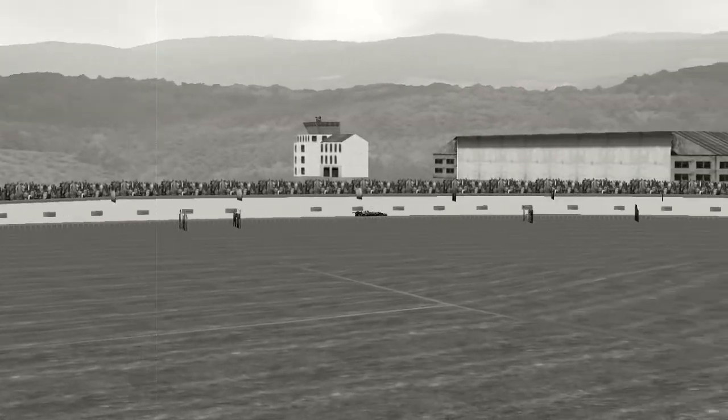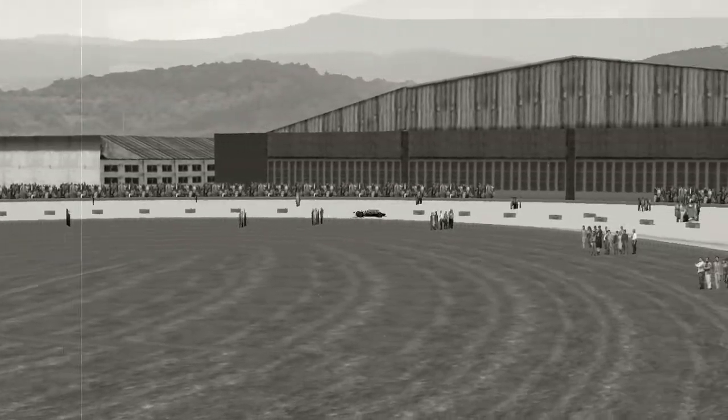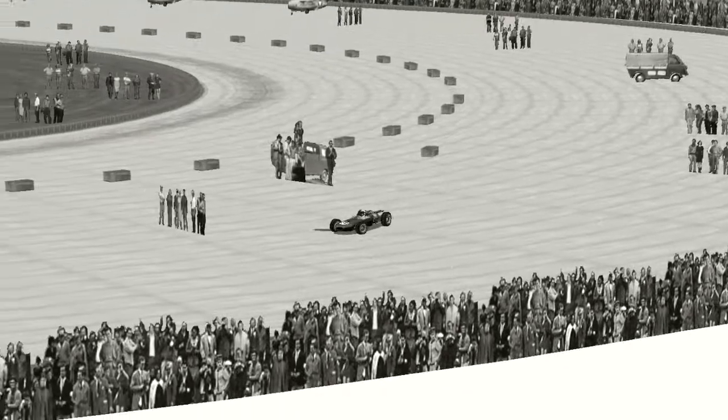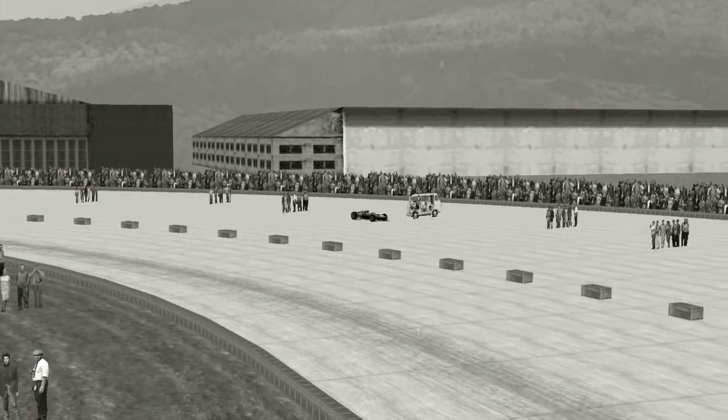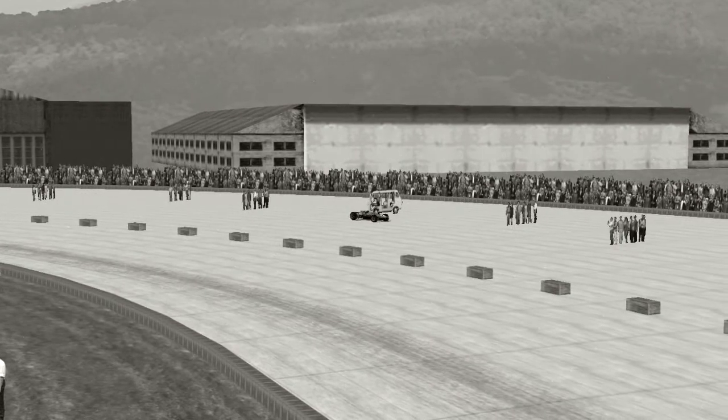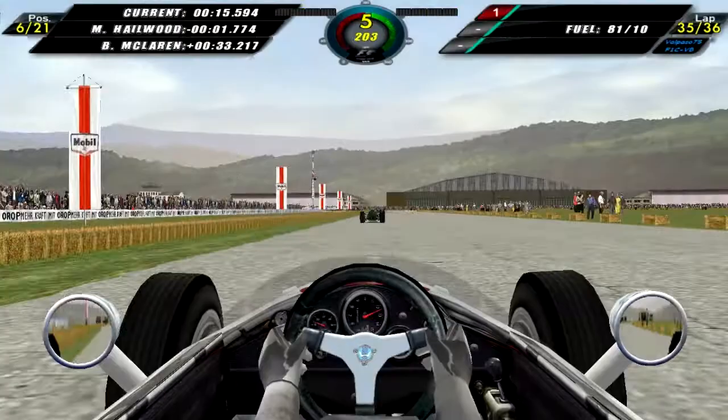And we see a replay of Bob Anderson, who has a problem with his brakes coming through turn 2 here. He pulls to the side and off the circuit, and that is the end of his race, unfortunately for him. But it happened, right? Anyway, we now move on to lap 35.